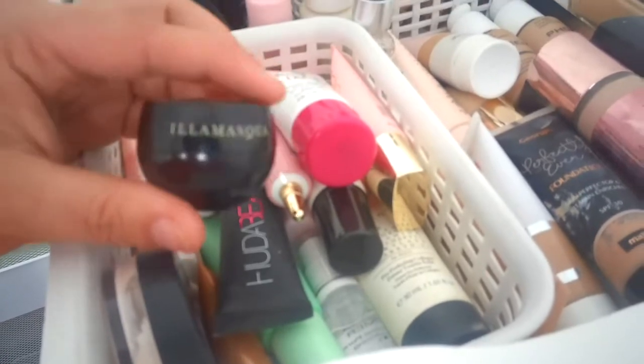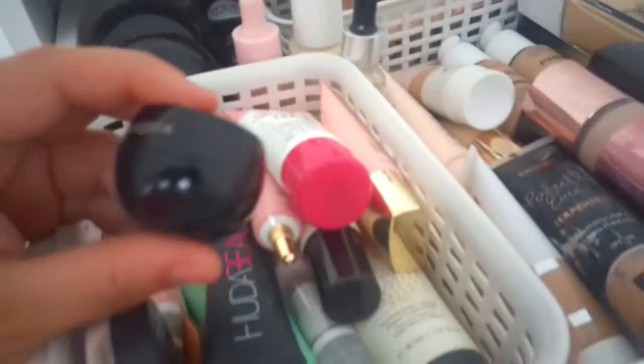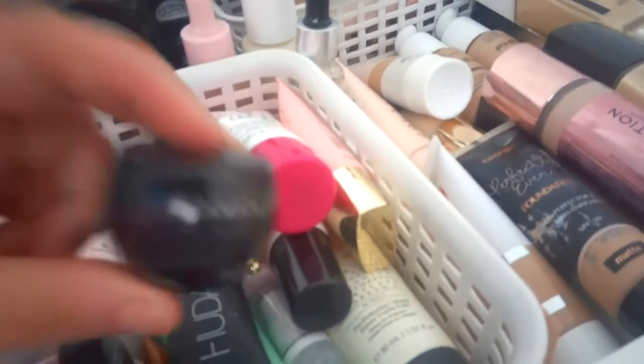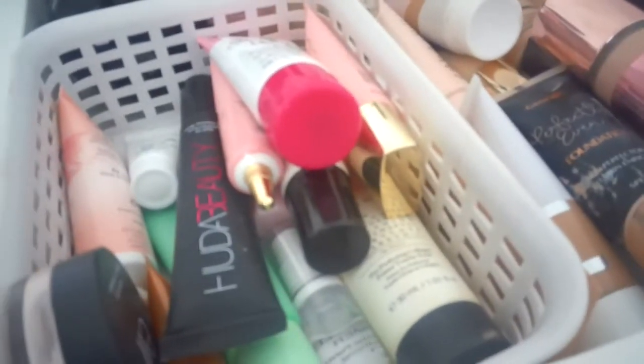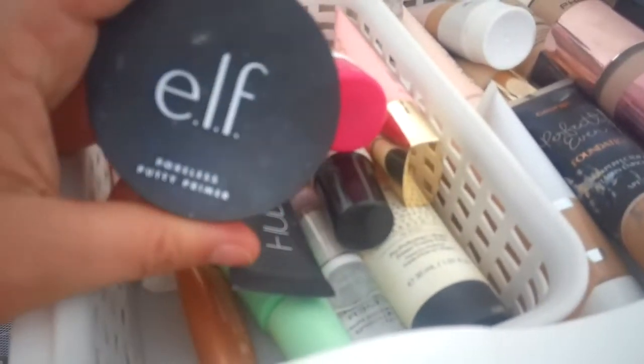I really love this. This is one of my holy grails, one of my favourite primers. I have, as you can see, 2 full-sized backups for when this runs out. I absolutely love this primer, and I would recommend it if you need anything that's hydrating, or feels like water. It really does hydrate your skin. It's amazing.